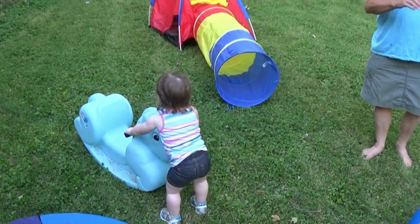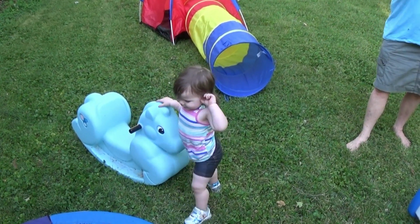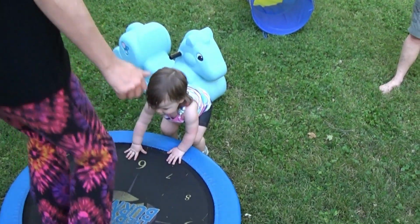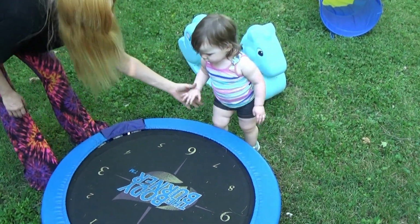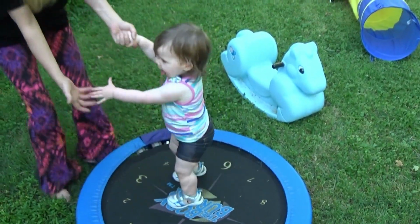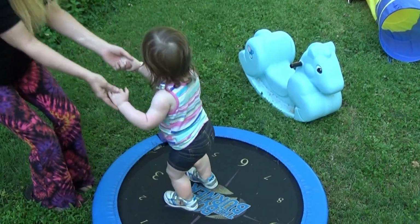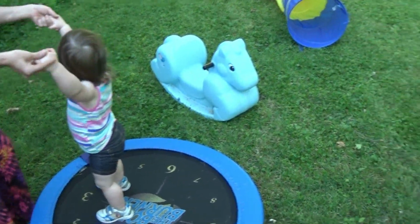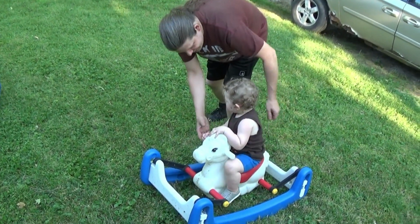I found this wild into the water hose. I'm going to take it home. I think it sprays out like every little piece. Like Aunt Anita there. Bouncy, bouncy, bounces. Bounce a little higher. You done? Are you done?